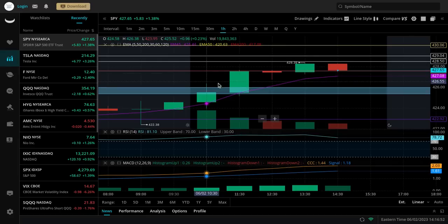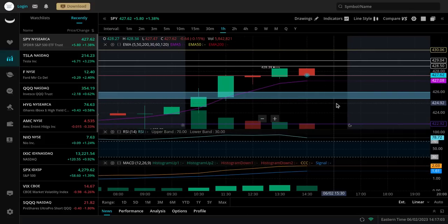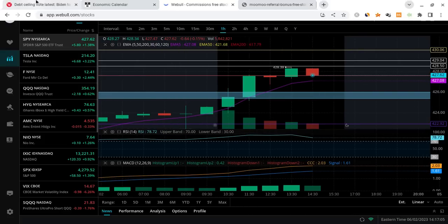But the problem is SPY is lacking volume. There was some short covering that played a big role in this pump, but it's not getting the same volume as before. It's slowing down a little bit. And now we have to watch these important levels. But even though SPY has been pumping this way, I want to warn you guys about the debt ceiling, something very big about it.